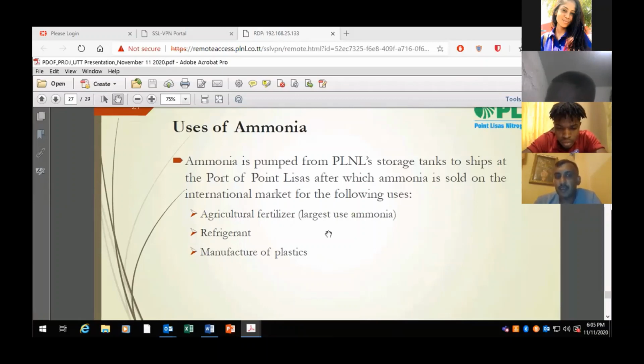For example, some of the neighboring plants, I don't know how many of you would be familiar with the AUM complex, they actually take the ammonia and do other stuff with it, like produce UAN and melamine, which are some of the other downstream processes. But for us, it stops at the production of ammonia, which, as Khellon is saying, is exported, totally 100% exported as final product. Okay. Right.